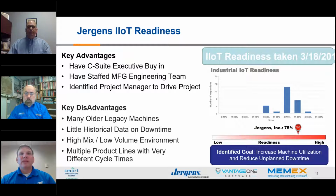Disadvantages: we do have a lot of older legacy machines. We've been manufacturing for over 75 years, and some of our machines are still from the 1940s. We still have some of them on our floor. We also have brand new machines that went in this year that have the latest and greatest 5-axis machining capabilities. So we don't have a lot of data across those different machines from a downtime standpoint. We know when things are down off the gut feel of which machines are up and down more. We produce in a high mix, low volume environment, which is a challenge because we have a lot of setups and changeovers, and we're manufacturing different parts every different day. And on the right is the output of the Team Neo readiness assessment, where we were when we first started this process, just to give everyone a level set.